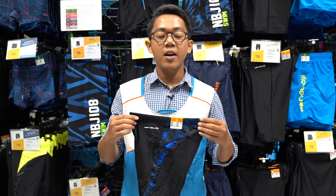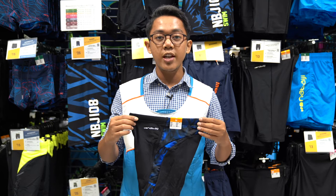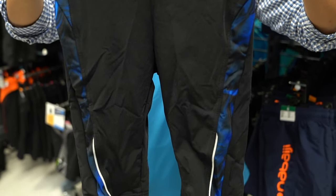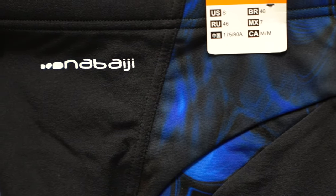This is the men's 500 First Jammer. It comes in 4 variant colors, namely the blue, orange, yellow, and black color. This jammer promotes better support and compression for swimmers. The multiple stitchings allow you to hug your thighs nicely while you're moving fast underwater. This can also be used as a compression wear tool.